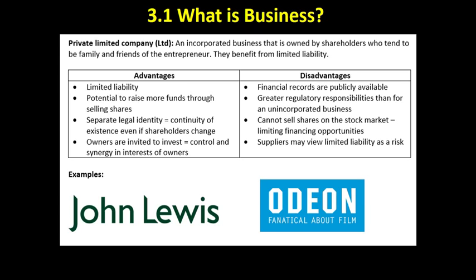Generally, and this is only a general rule, private limited companies tend to be relatively smaller companies, although the examples there are obviously very big companies. But private limited companies do tend to be slightly smaller than PLCs, often run by family and friends of the entrepreneur. So the advantage is the owners benefit from limited liability.